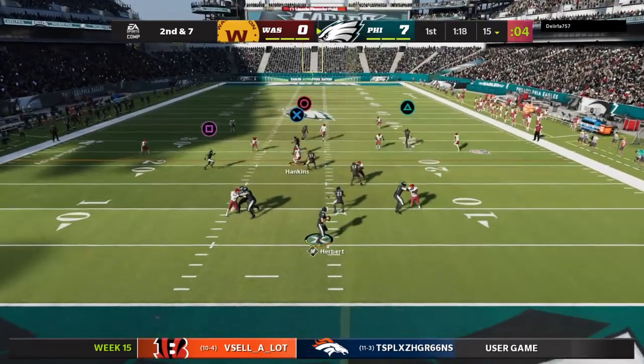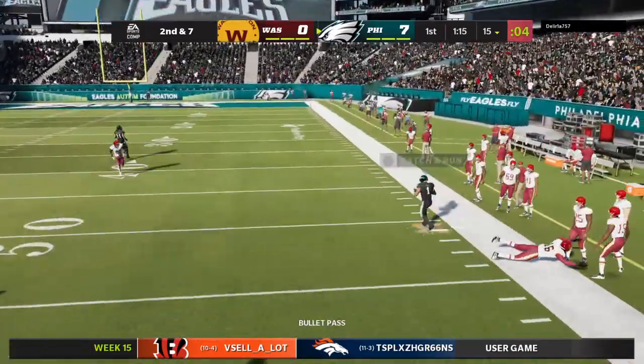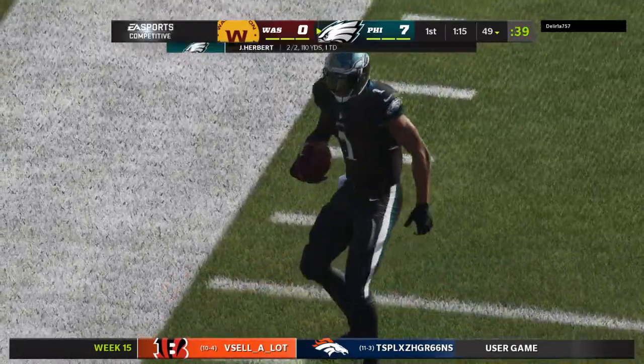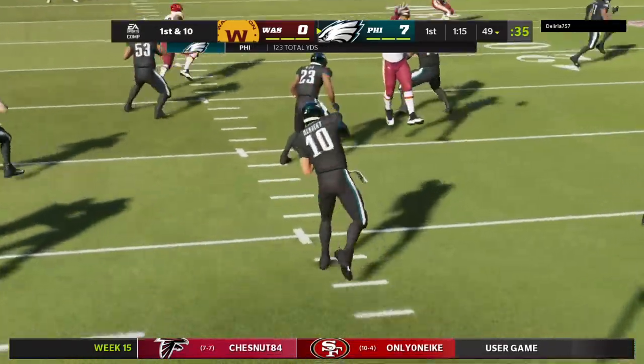Try the air now with Herbert. He'll rifle this one deep right side. And it looked like he got the feet down, did he? Yes, it's a catch. They'll get 34 yards there.